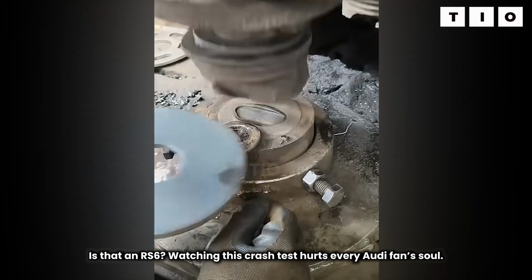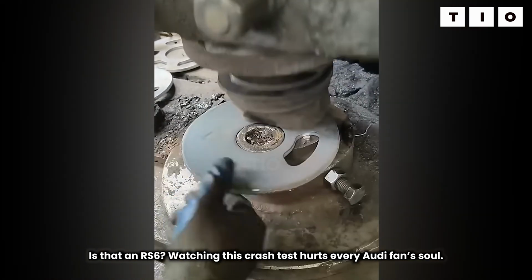Is that an RS6? Watching this crash test hurts every Audi fan's soul.